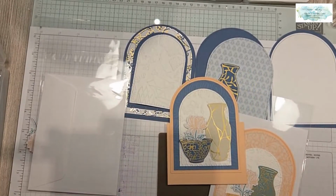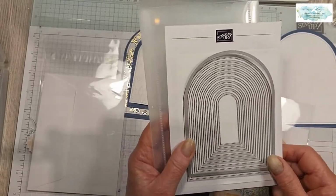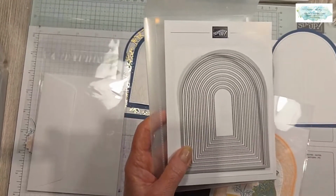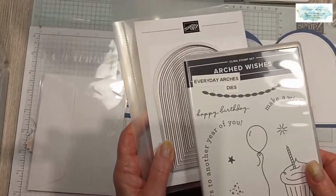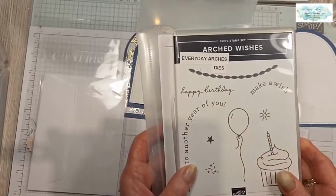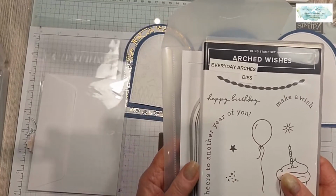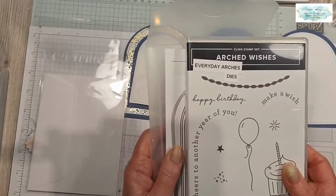Okay, so here are the dies. Now, you can purchase these dies on their own, or you can bundle them with a stamp set. I bought the dies independent of the stamp set. I didn't really care for that stamp set, but there is another stamp set which I really like called Arched Wishes. So if you want a stamp set that coordinates with this, you can choose either the one that comes as the bundle, or you can go ahead and pick this one. This is exclusively a birthday set, really simple. And I just love these, I don't know what you call them, but they fit around the arches, I guess you could call them arched greetings. All right, so there you go.